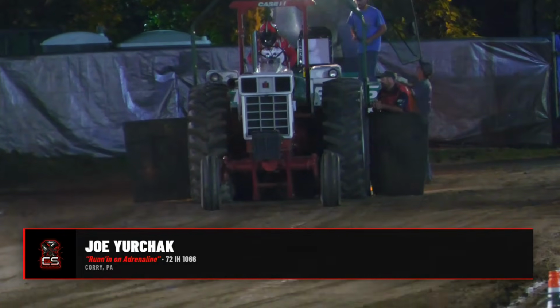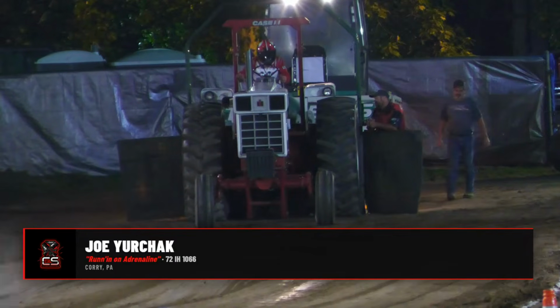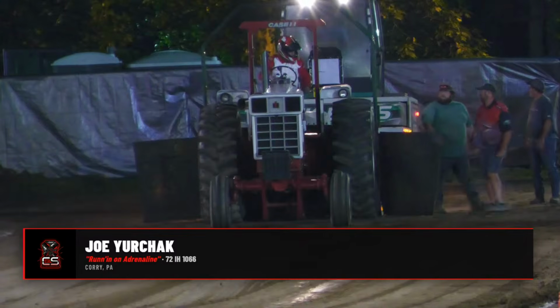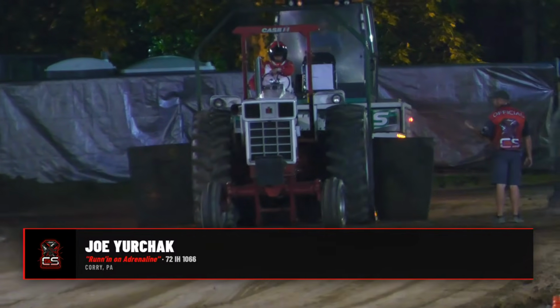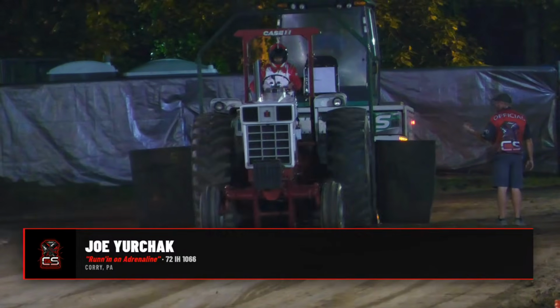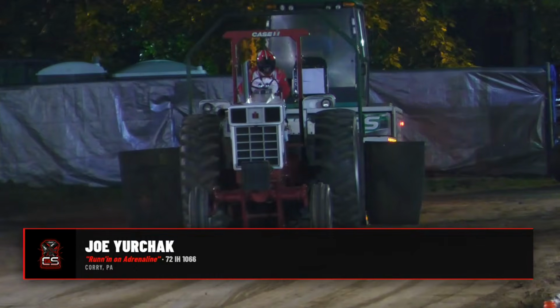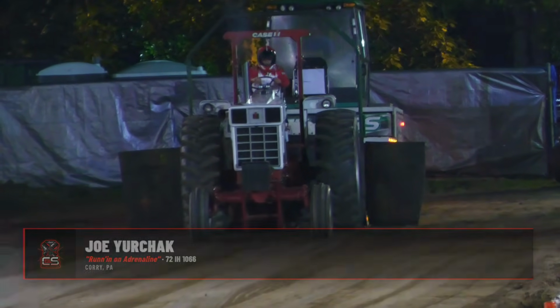So getting that Track Boss sled ready to go, getting Joe Yurchak hooked up with Running on Adrenaline, the International out of Corey, getting ready to kick things off. These tractors are running a 1,000 RPM limit. So we'll see what Joe can do.